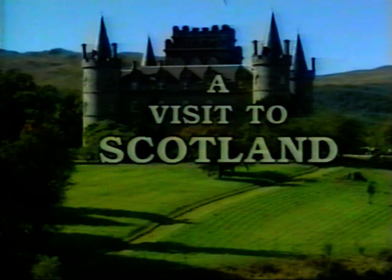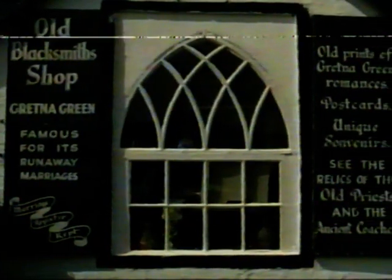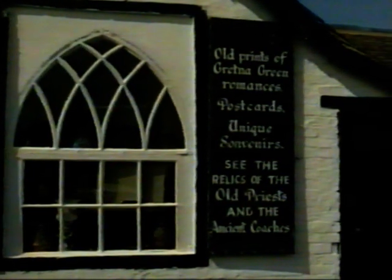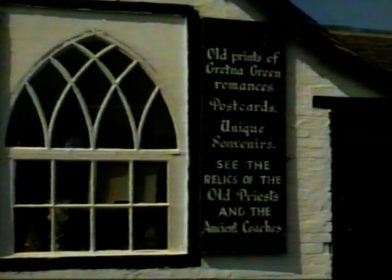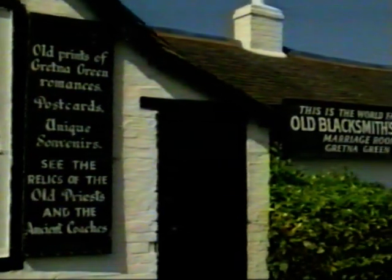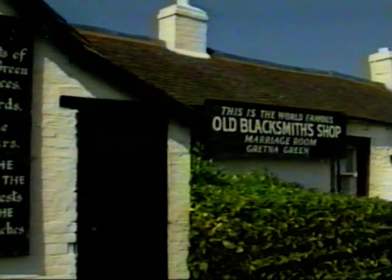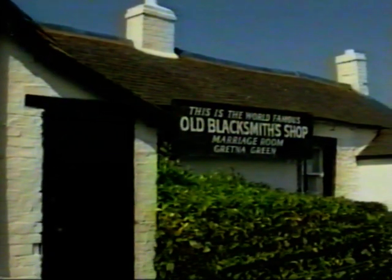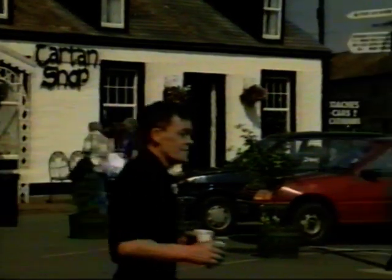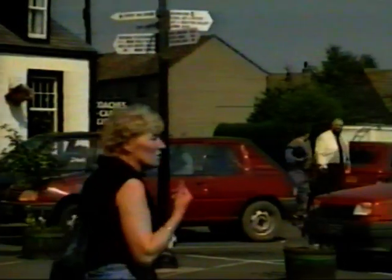Gretna Green is a few miles over the Scottish border and is well signposted on the motorway. Gretna Green was famous for its runaway marriages at the old blacksmith's shop by eloping couples until made illegal in 1940. There is a marriage room complete with anvil, and many couples still come here to be married over the anvil after the official ceremony for the sake of its historical significance.